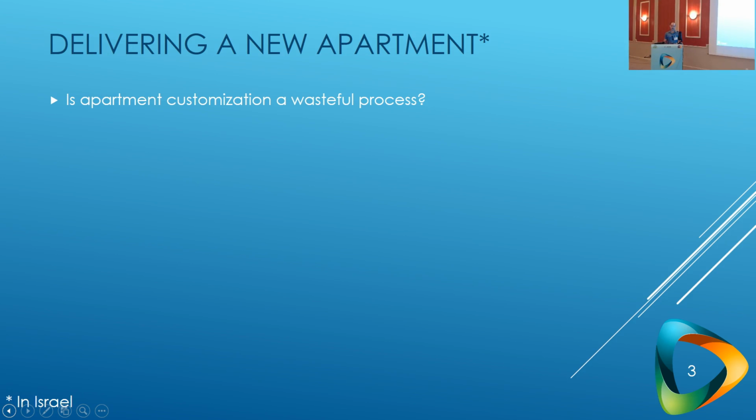Okay, next thing. Maybe I'll put a little disclaimer before I start. This entire study is talking about the process of customizing apartments as we see it in Israel. I know it may be slightly different in other countries, but I think that everyone would be able to relate at least to some of it.